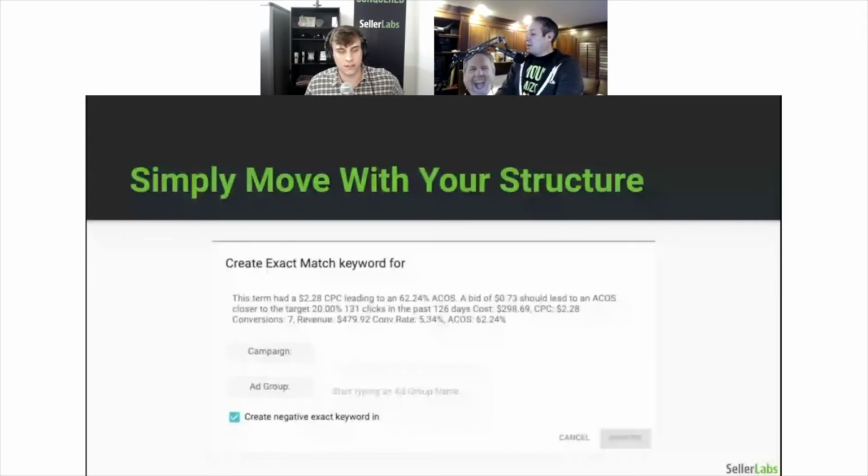Yeah. And so how do your clients react to that? Are they apprehensive about that? Because I feel like there's a natural apprehension: don't change my campaign, I don't want to reorganize, I don't want my data to start over. What's the reaction that people give?